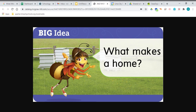Today we'll begin our Home Sweet Home unit, thinking about what makes a home. And the story that we're going to read is The Three Little Pigs. But before we do, I'd like to build a little background and tell you that a central part to any home a lot of years ago was a fireplace.